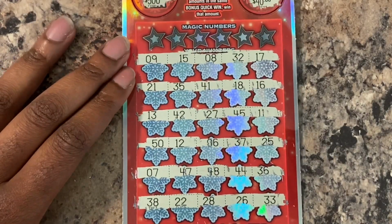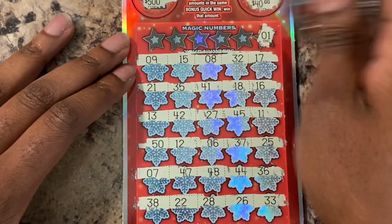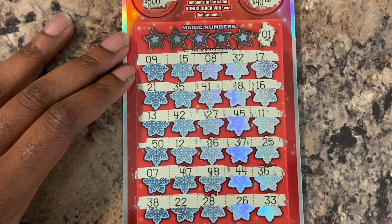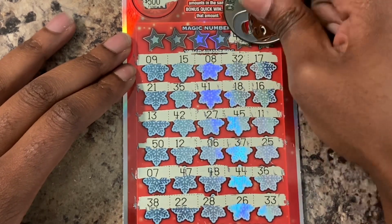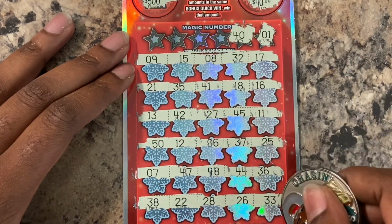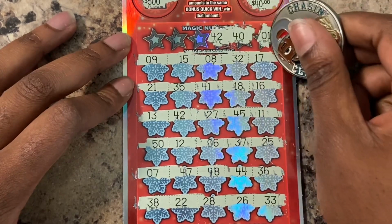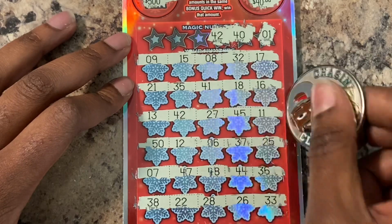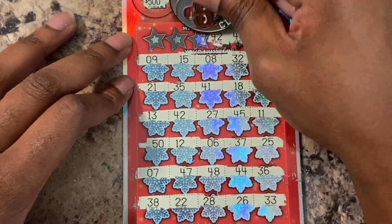All right, let's see if we can match a number. Here we go. Looking for a Native Scratcher, Miss P's 1. No, their numbers are not on here. What about 40? Got Sherry's Nifty 50. No 40. What about 42? Hey, we are on the board, guys. Look at that. We have a 42. Let me clean this up a little bit. On the board with a 42.